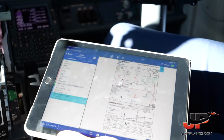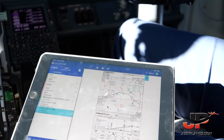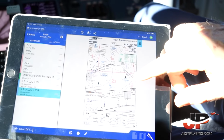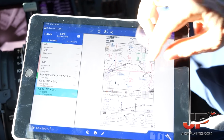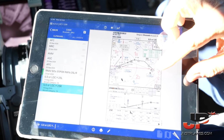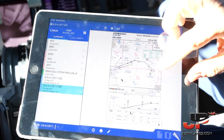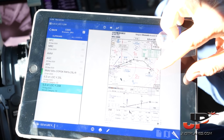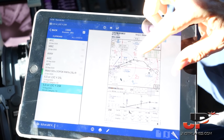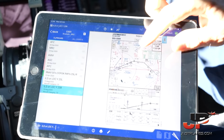If you can see, we are coming from the south, the southeast actually, over Germany. We go to a point that is called Flora, which is to the east of Brussels. We'll have an altitude of about 2,000 to 3,000 meters over there, and a speed of about 250 knots. Then start decelerating down to 3,000 feet and 210 knots for interception of the localizer.